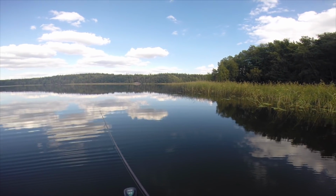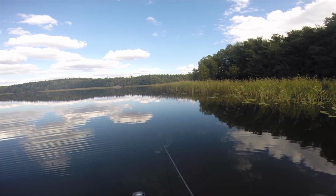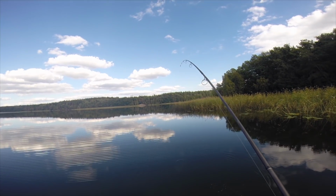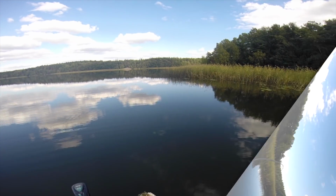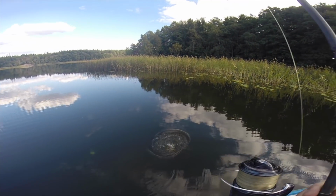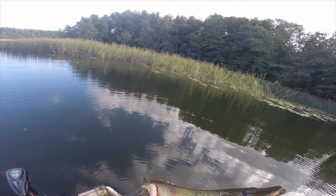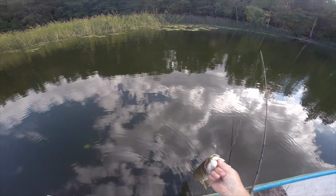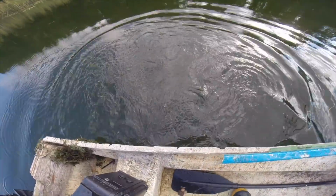Bit firmer there. Oh. Oh shit, what have I done? I've hooked a pike or something here. Oh dear, I thought I'd hit a rock there. Yeah, there he is. He's only little. Oh well. First Swedish pike. I'm sure there's some out there that are a lot bigger than you.